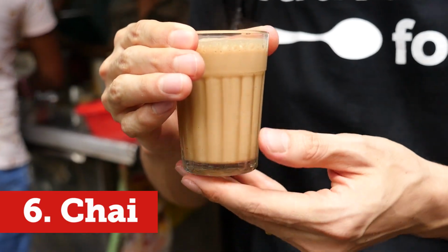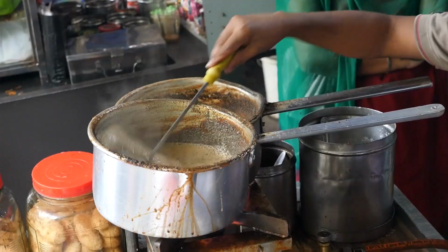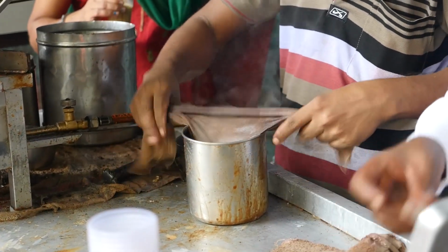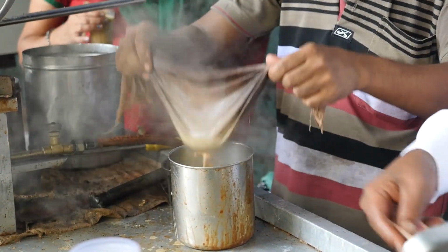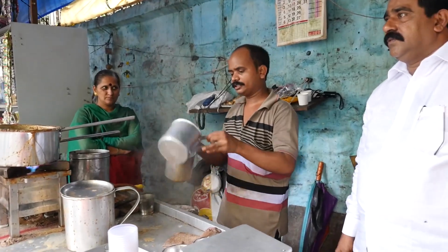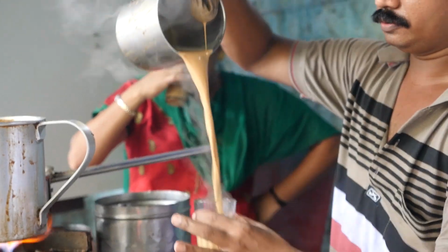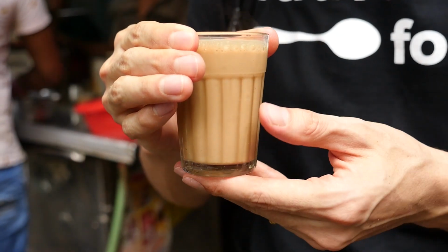Chai, a tea beverage that's consumed throughout India, is one of the greatest street-side drinks. The black tea is usually brewed strong, mixed with a generous ratio of creamy, full-fat milk, sweetened with plenty of sugar, and it's often flavored with cardamom, ginger, or masala to give it an extra boost. And it's always piping hot. Actually, like burning hot. My fingers are on fire right now.